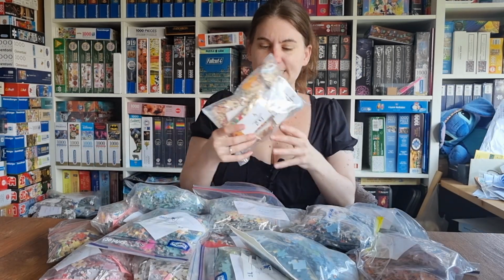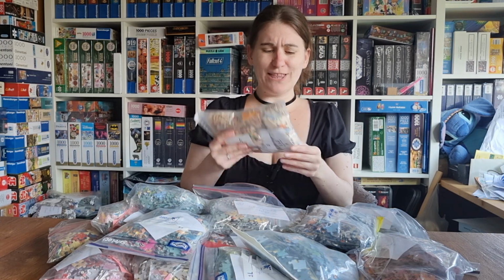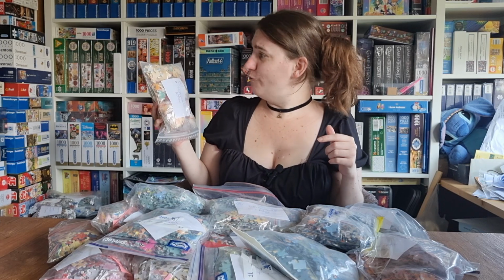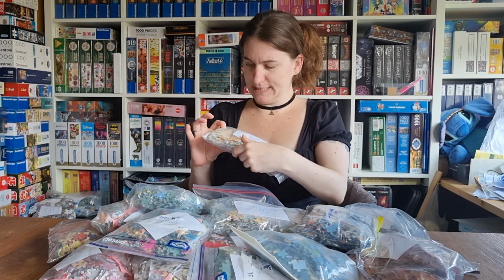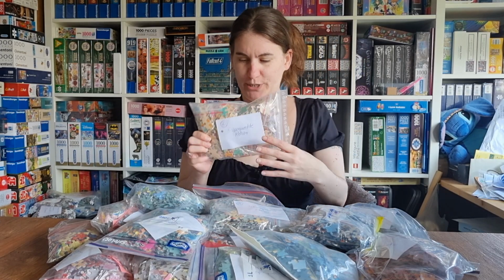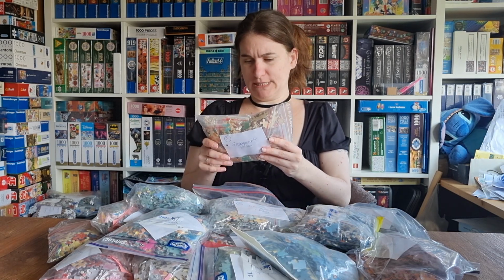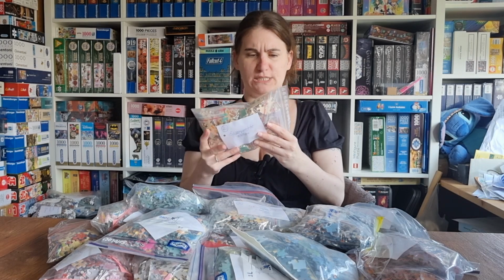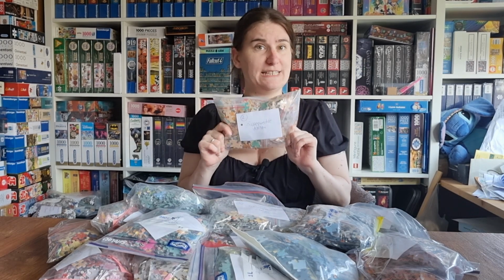So let's start with this one. That one seems to have a lot of whimsies, and it looks a little bit like it's wooden. So yeah, I'm pretty curious. I think it's something with Winnie Pooh because I spot some Tigger. So let's have a look at the pieces.